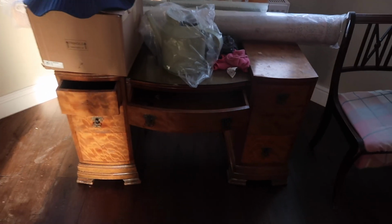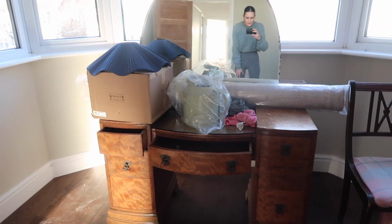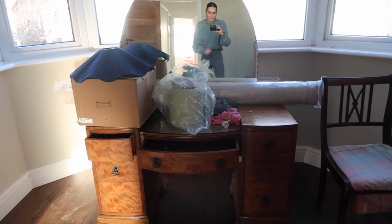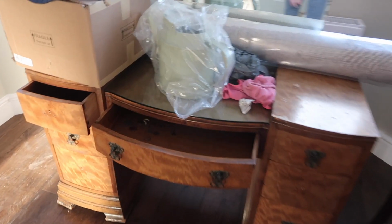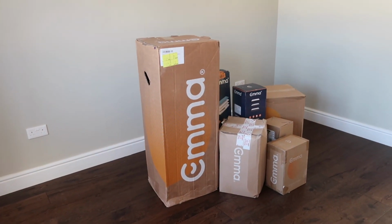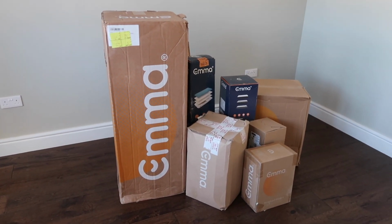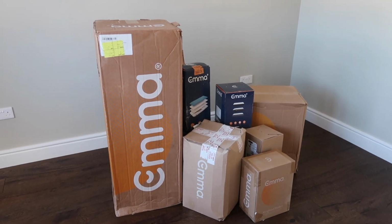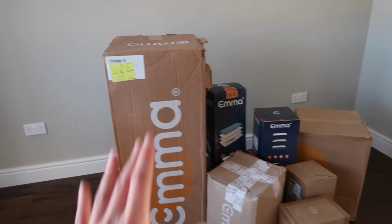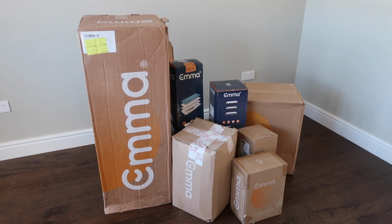I don't know if you'll remember from the earlier vlogs, but this is that, what do you call these tables? A dressing table that stayed behind from the previous owner. We do still need to sort it out, but we've given it a bit of a clean and it's going to live here. So let me quickly show you what we have from Emma Mattress. Everything's obviously currently boxed up and has been for quite some time, to be honest with you, so I cannot wait to get everything out of the box. But we have mattresses, pillows, duvet, weighted blanket. We really do have a lot to go through, but this is how our room is looking currently.